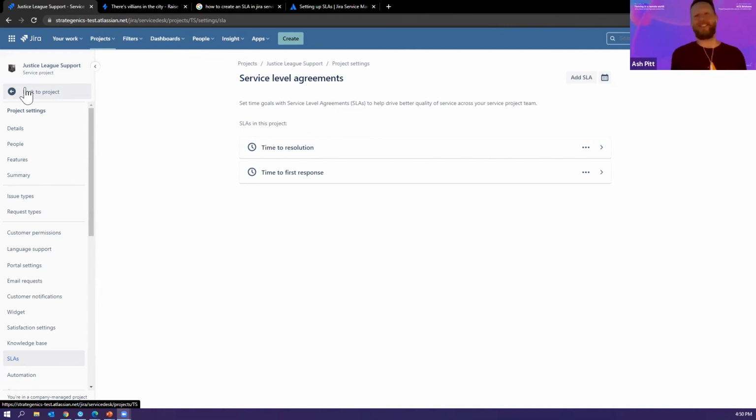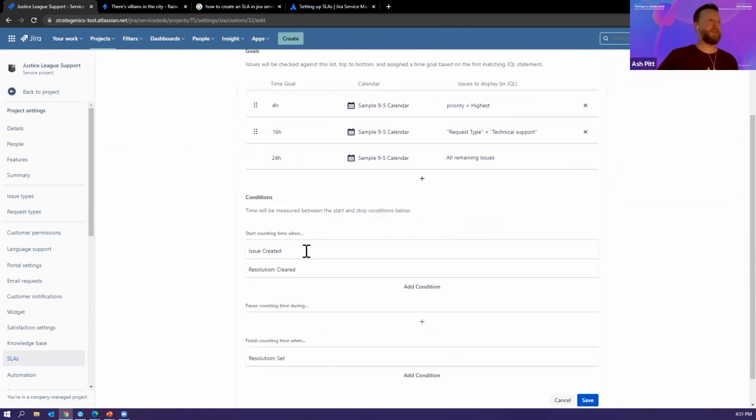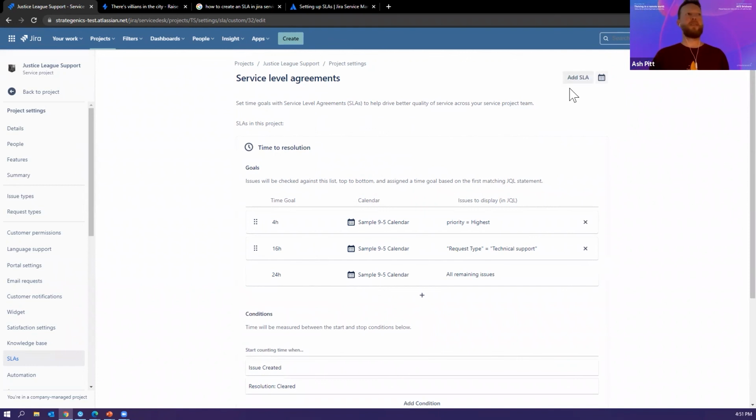But no, so look, as far as SLAs, I just also had to log out and log back in because it's a system administration piece. But with service level agreements, you can just go into the project, and by default, there is time to resolution and time to response, which are the most default SLAs. Now you can go in and edit these to reflect your goals, and what JQL is related to as well. So it could be that you've got an organization that needs an hour SLA for a first response, so you might need to create one for them specifically. But this is where you can go in and add those SLAs.